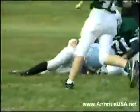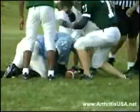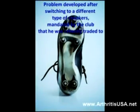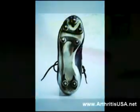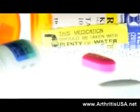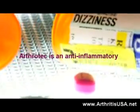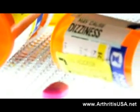The patient states his problem developed after switching to a new, different type of sneakers. This was mandated by the club that he was recently traded to. His past medical history is unremarkable, and he takes Orthopedic as an anti-inflammatory to help him with his pain.